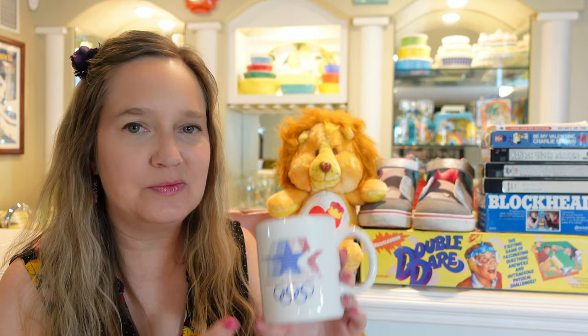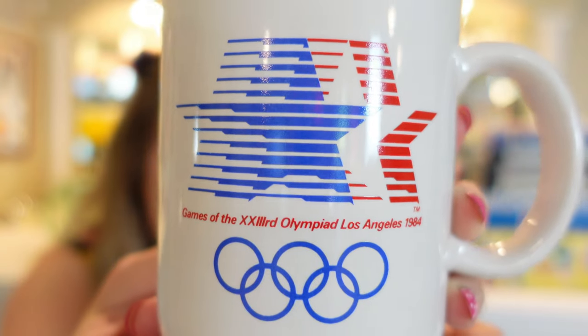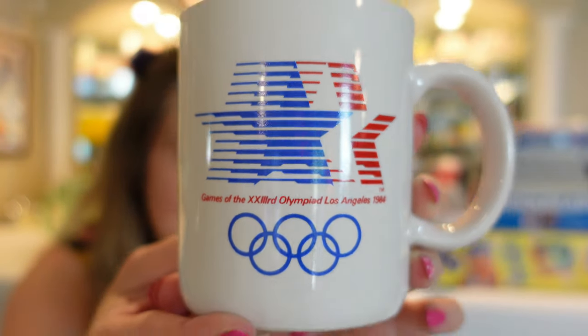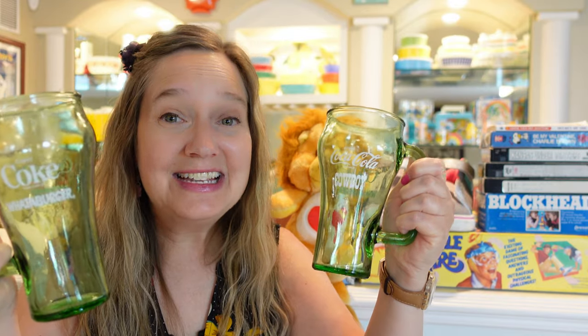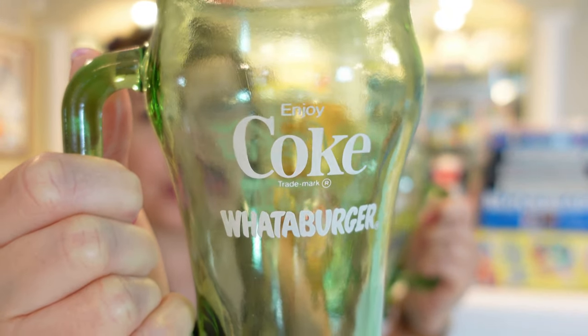I also got some glassware this month. I got one mug. It's from the 1984 Olympics in Los Angeles. And I thought that was pretty cool since the Olympics are coming up. And I got two Coke glasses. These are super cool because they are from Whataburger.